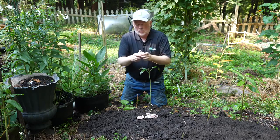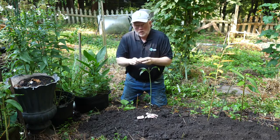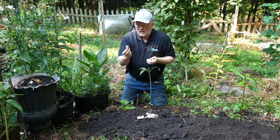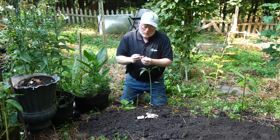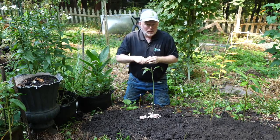So we get our good garlic, and all we do is split it up. We will plant the biggest cloves. Bigger the clove, the bigger the head. One little clove will become a head by next year. And we're putting them in about 3 inches down, 6 inches apart in good soil. You see that good compost there? That's all there is to it.